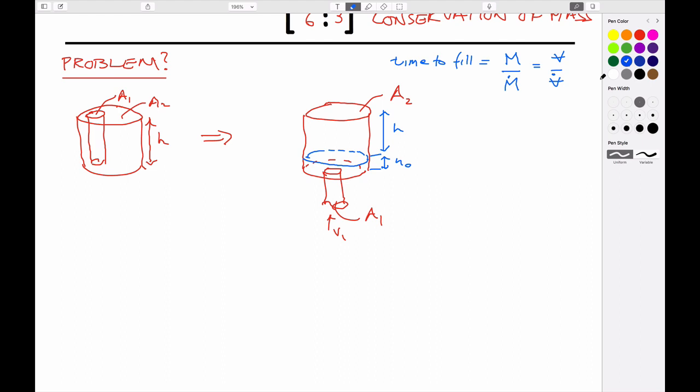So in this case, you could figure out the time to fill would be what? T is going to be equal to the volume, which is just equal to A2 times H, assuming that we start off at this point here, and the volumetric flow rate is just going to be V1 A1. And that is exactly how long it would take us to fill this up. So that's the calculation that we'd like to emulate in all of these.